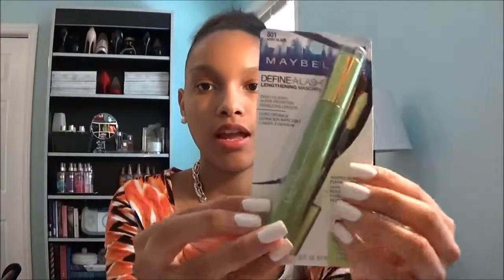Something that's not so related to lip products but I wanted to try were a couple of Maybelline mascaras. So I haven't opened these either, and these also came from Walgreens. The first one I got is called the Define a Lash Lengthening Mascara, and it looks like this. This one is in the color Very Black. And I hope I like it. I usually like Maybelline products, but we'll see.